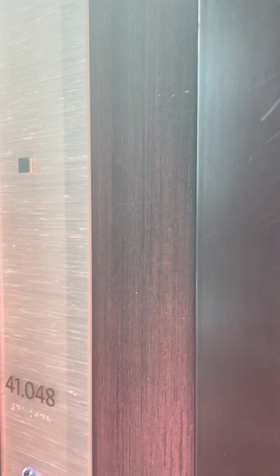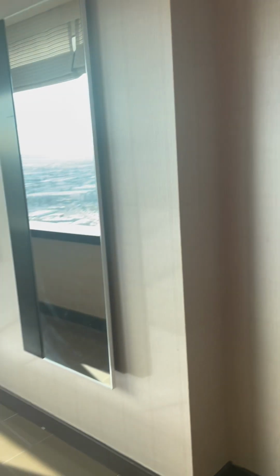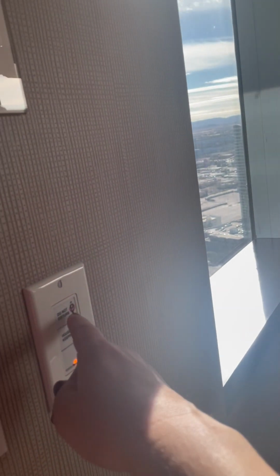This is the Panoramic Suites at Vidara. There's a doorbell here. And the way the do not disturb sign works is if you hit do not disturb, it turns blue. If you hit housekeeping, it turns green. And nothing, it's just white.